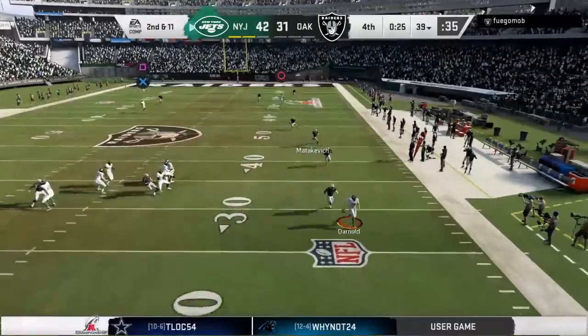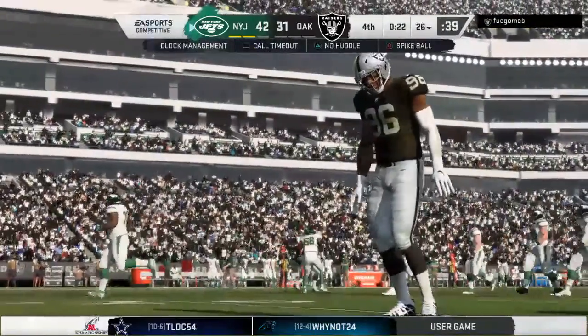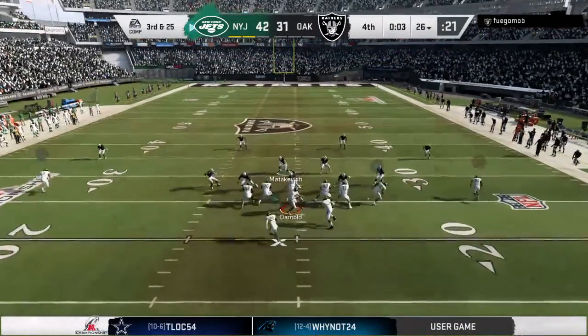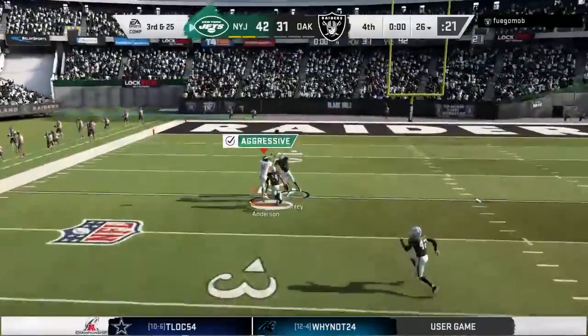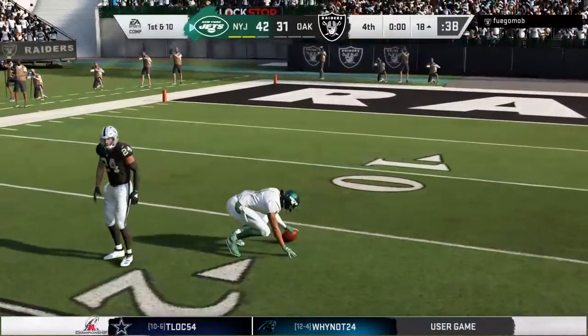Flush to his right. And a big loss here as he's taken down. Cleveland Farrell picks up his 2nd sack of the afternoon. 3rd and long, it's Darnold. He's going to air one out for Anderson. That's caught inside the 20.